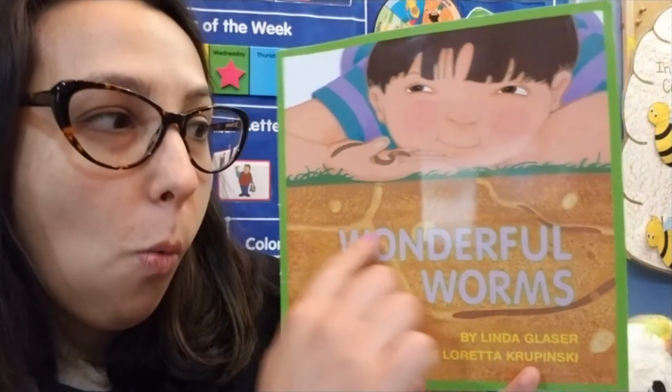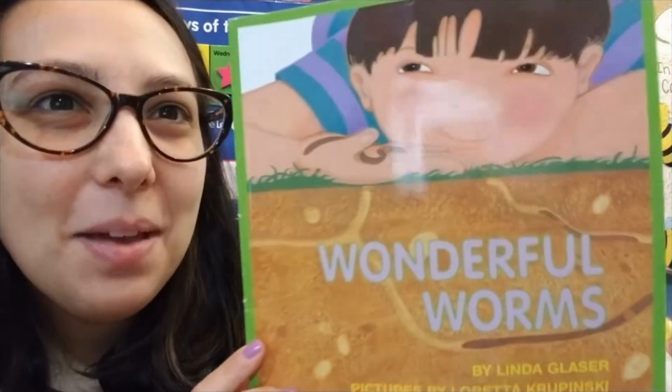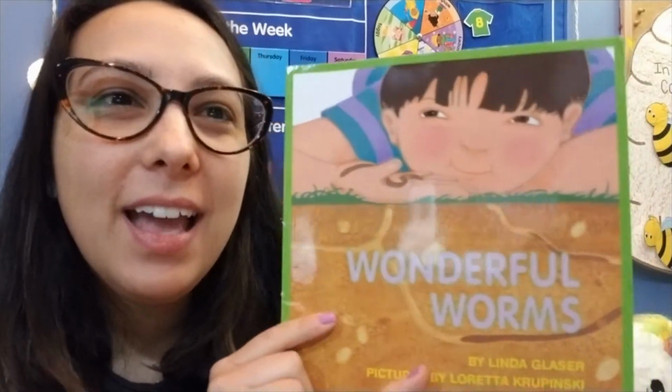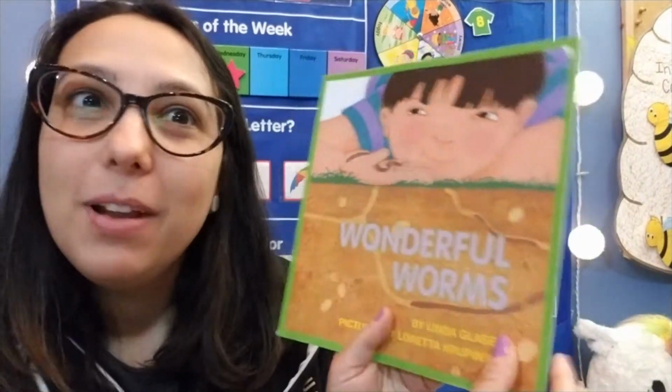Today we're going to read Wonderful Worms by Linda Glaser. Look at that boy holding a worm. Do you like to hold wiggly worms? I do. They're all slimy and wiggly and they live in the ground. Look, these worms are making tunnels. Let's see what else worms do.